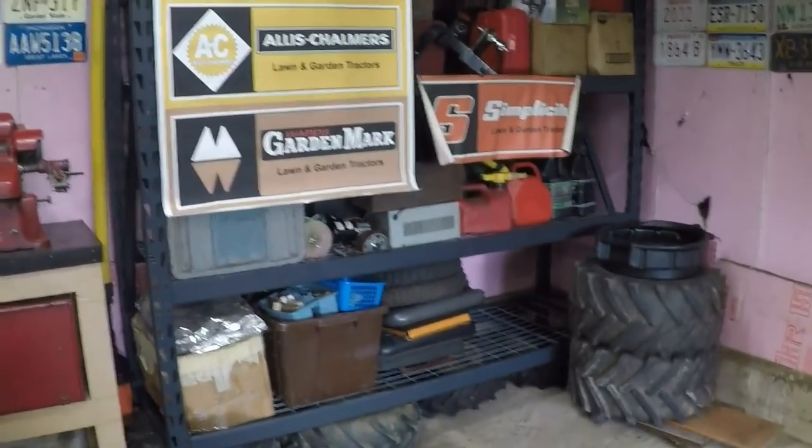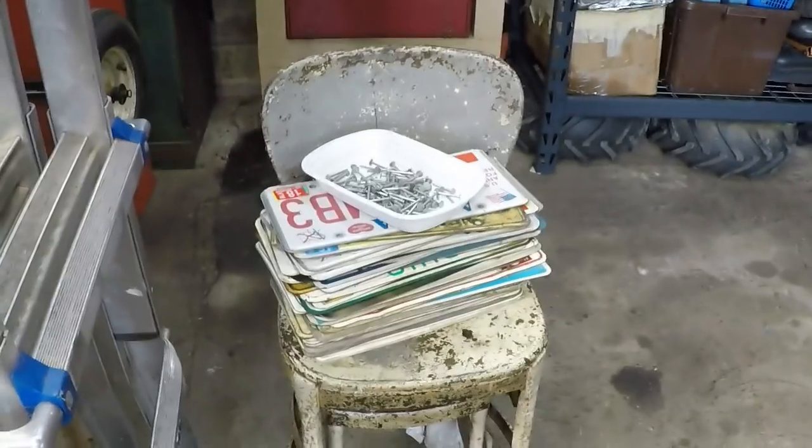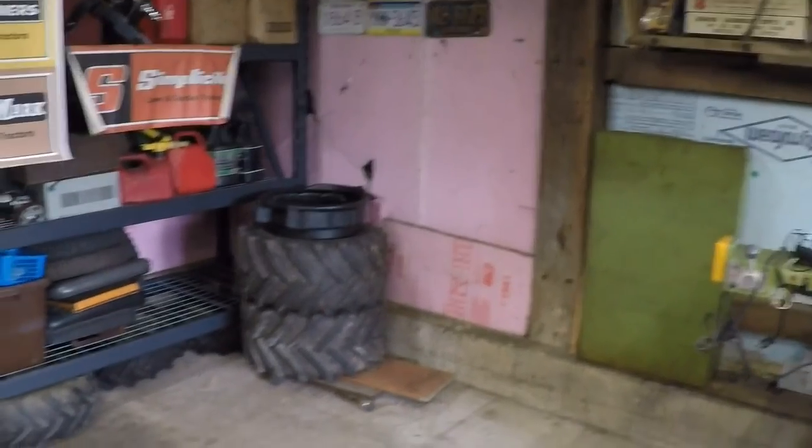Lots and lots and lots of storage there. I'm glad I bought the big bin. I will find a home for the plates. They're going to go, a few can go in that corner, a few can go over here, back there behind the mill, back here behind the lathe, above the mill. So don't worry, the plates are going to find a place on the wall.